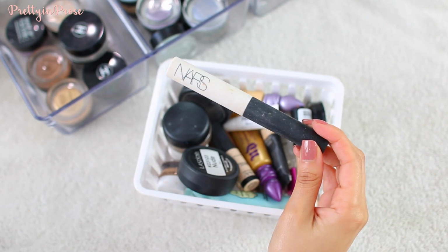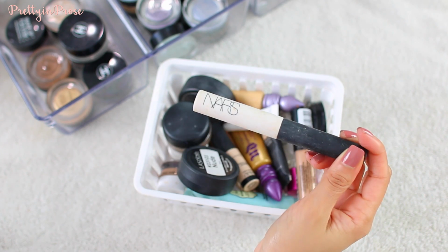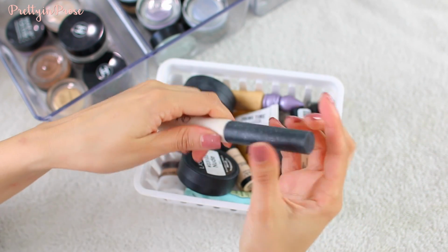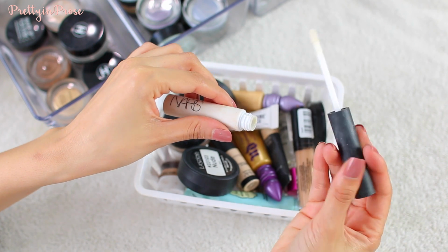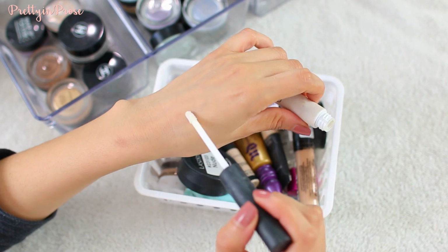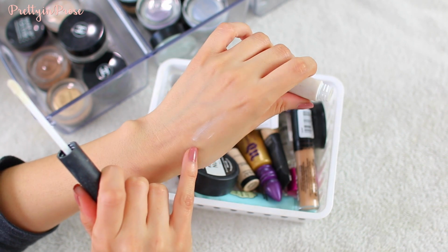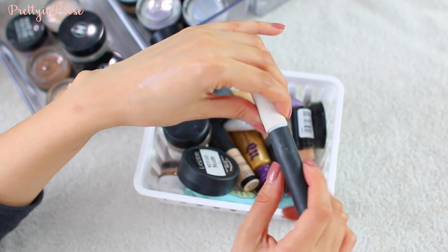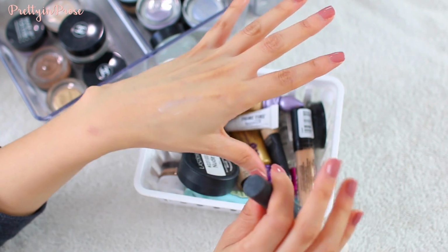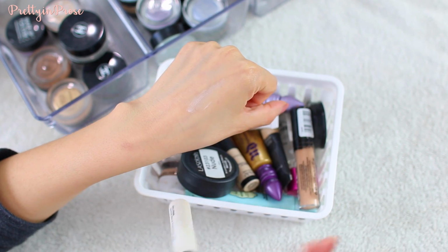So starting off with eyeshadow primers, I have the NARS Smudge Proof Eyeshadow Base, and this I've had for quite a long time, but I do want to hold on to it. Typically, I don't really like these more transparent type of eyeshadow primers, just because I find that I like something with a little bit more of a creamy or beigey tone to it to really help cancel or neutralize my eye. That way my eyeshadows pop a little bit more.